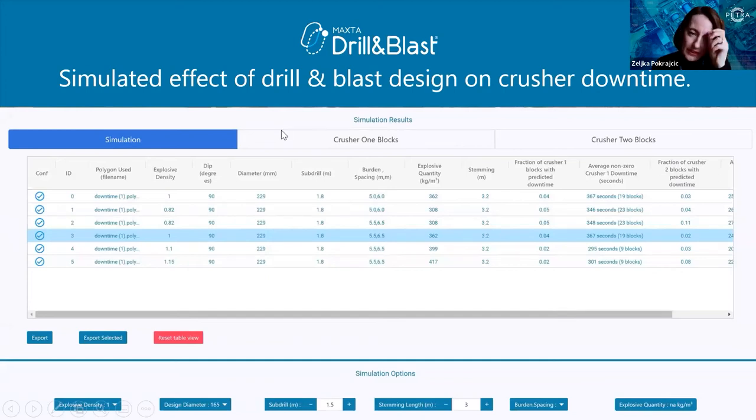Okay, so this is one version of the simulation tool, the MAXTA simulation tool, where you upload your block model, your blast polygon, and then you can change these variables. Down here are the variables, which are explosive density, design diameter, subdrill, stemming length, burden and spacing. And you can change those and see the impact on downtime of each one of those crushers. If you open up this tab, this is actually a static view of the simulation tool. But this tab will tell you which blocks within the geological block model are likely to be contributors to downtime.